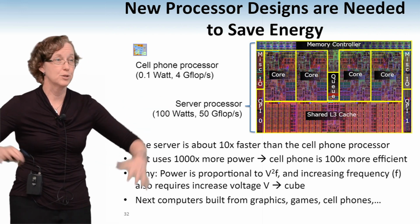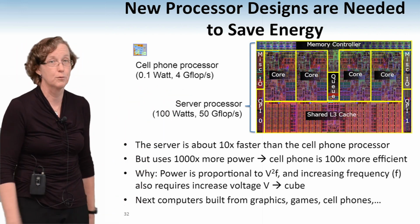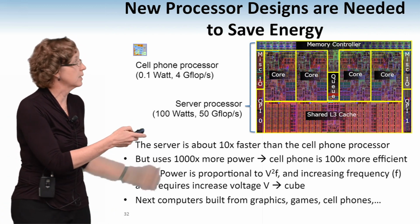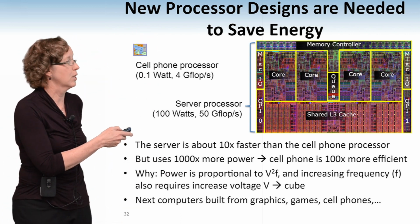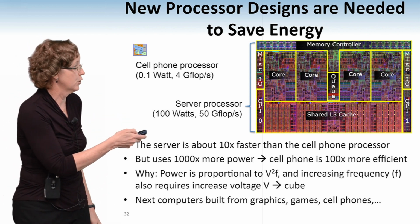which I won't go into, but if you've taken your double E courses, it's V squared F. You have to raise the power when you raise the frequency, and that's why these little tiny lightweight processors that are very simple and a little bit slower are actually much more energy efficient.